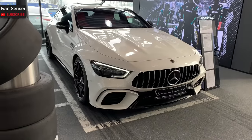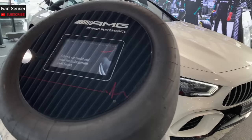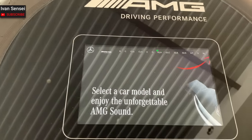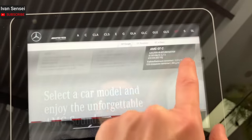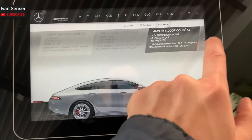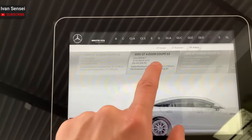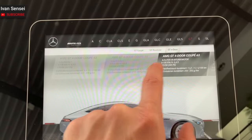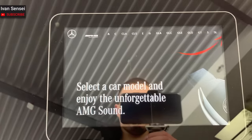So this car is beautifully presented in this showroom, and you can see now the tablet. On this tablet you can select a particular car, and you can hear its exhaust and other sounds. So the 4-door comes in 4 engine variants. This particular car is the fastest variant, 63S.